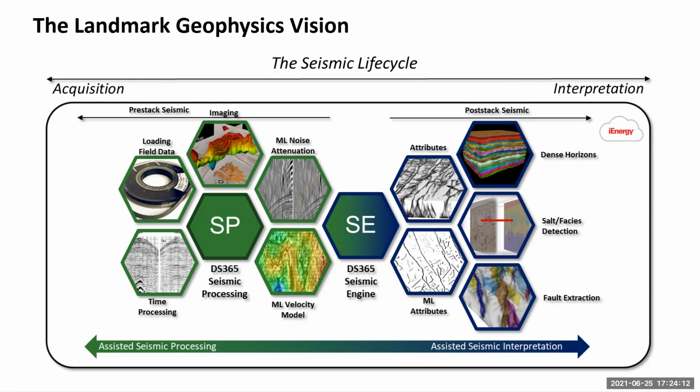We have machine learning velocity modeling, we have machine learning noise attenuation. We want to be able to have some form of machine learning loading of field data. And as you have seen, in the post-stack seismic, we have attribute generation and machine learning attributes, as well as being able to interpret horizons in multiple layers, interpreting salt and facies detection. You know, in Trinidad, we might not encounter much salt, but we do encounter a lot of mud that appears, especially in the Southland. So we want to be able to interpret those as well. All right. And this is where we see the industry going, utilizing machine learning to produce automated results, where the geoscientists would now come in afterwards and QC.